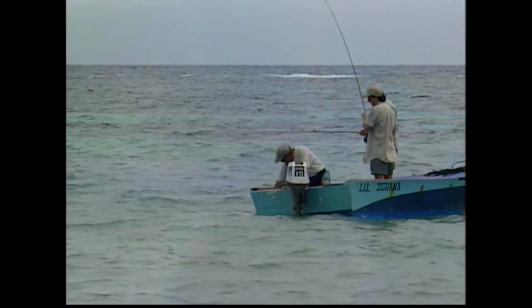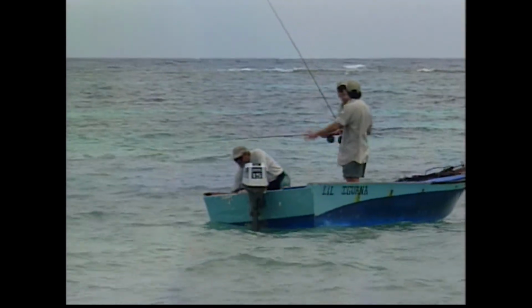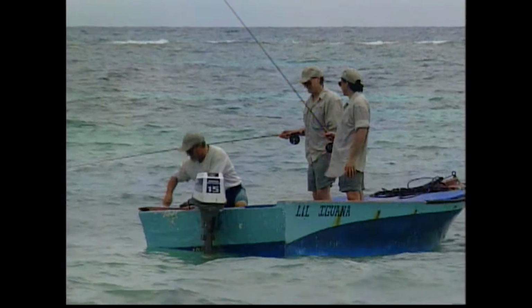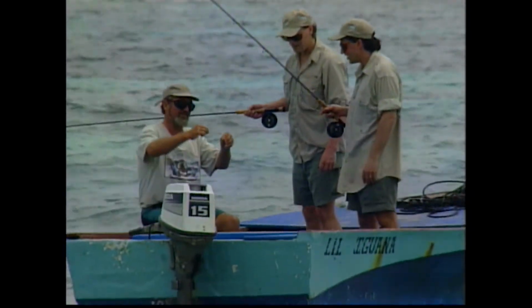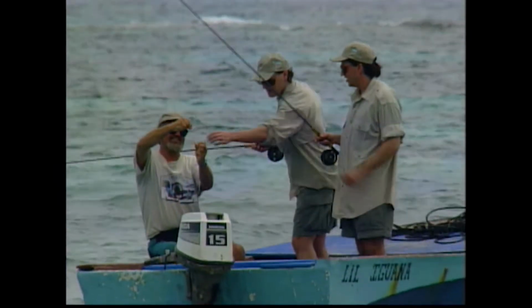Wow. Pound and a quarter, this one. Yeah, a little smaller than that, about a pound. What a fight, though, for a fish that size. Unreal. Unbelievable. See how much slime you've got on the line here? It's very, very slimy.